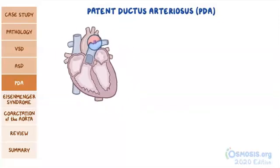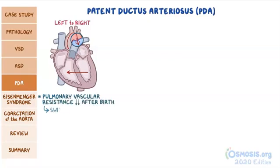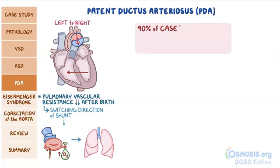Okay, now in PDA, blood moves from the aorta to the pulmonary artery, so left to right. This happens because the pulmonary vascular resistance decreases after birth, switching the direction of the shunt. So all that oxygenated blood is going back to the lungs instead of to the systemic circulation. Now, for your test, keep in mind that in 90% of cases, PDAs occur as isolated defects. But in the remaining 10%, they are associated with other congenital heart defects.